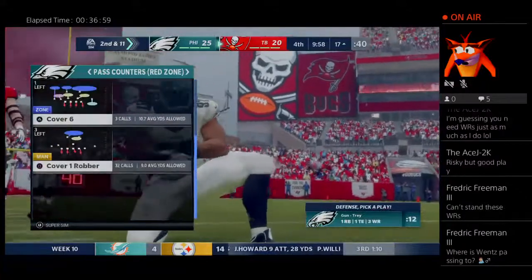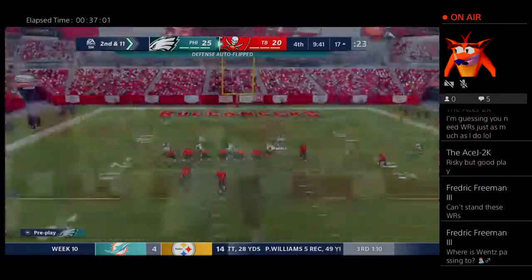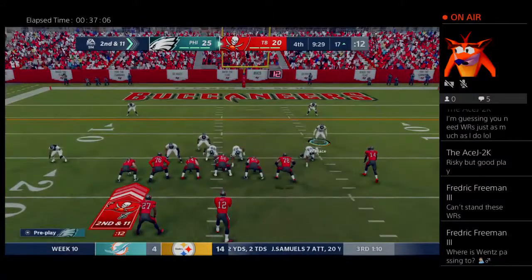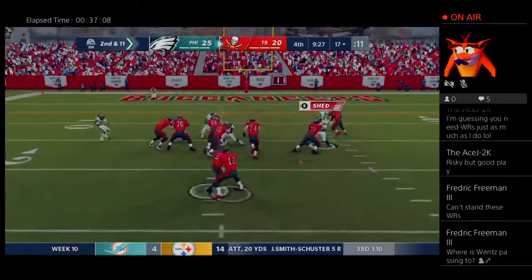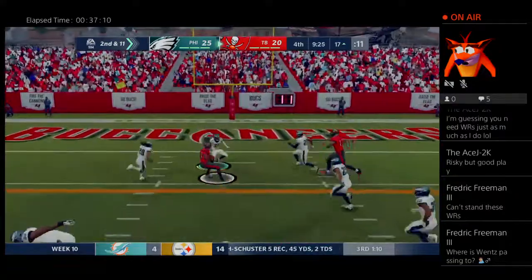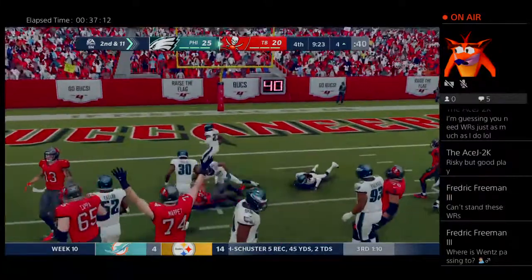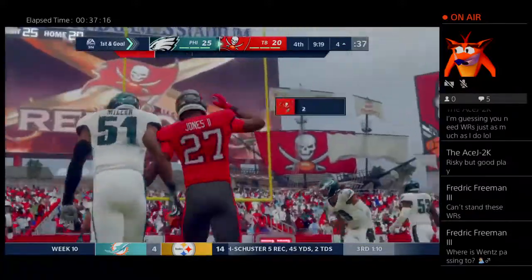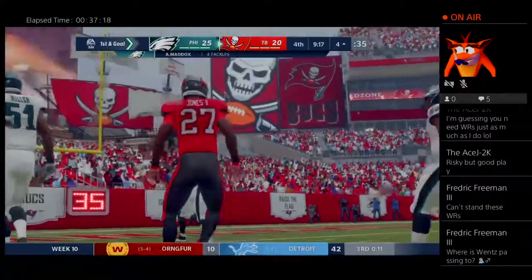When a draw works, it can be a thing of beauty. But when it doesn't, oh, it can be ugly. And in this case, loss of yardage ugly. On second down now, it's Jones. And all the way down inside the 5 to the 4. A solid pickup of 13 sets him up first and goal.